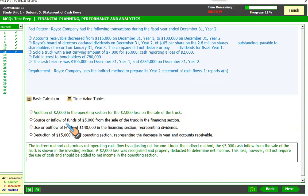Why not B, C, D? Let us discuss. Source or inflow of funds 5,000 from the sale of truck in the financing section. Disposal of long-lived assets is a part of your investing inflow. Right? So this is wrong, not financing.